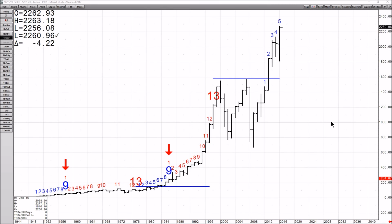The concept of market fractals applies to DeMark counts, telling us that they can be useful on multiple time frames: 1-minute charts, 60-minute charts, daily charts, weekly charts, monthly charts, and even annual charts. So we're taking the same concepts to an annual chart. We have a 9 paired with a 13 here, telling us that we have potential trend exhaustion.